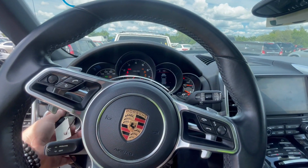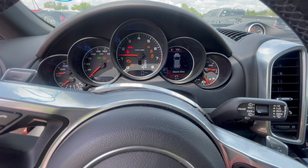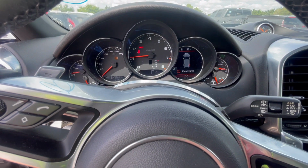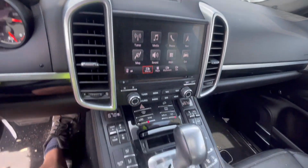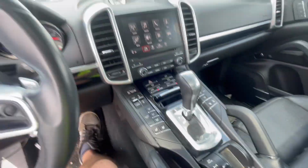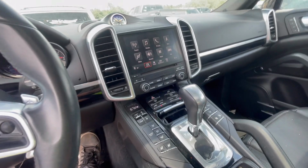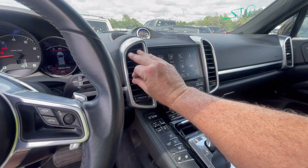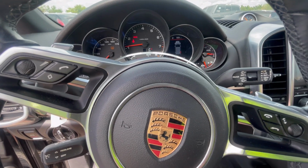So there is power. Let's just see what's going to happen. Oh my goodness, this reminds me of a Panamera I drove home from Los Angeles with my good friend Randy. I really wanted that car. I just hadn't had the money to buy it at the time. Let's see what's going to happen. Are we going to start? Look at this.